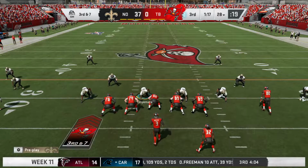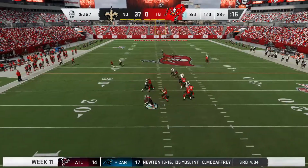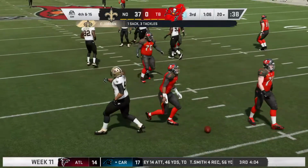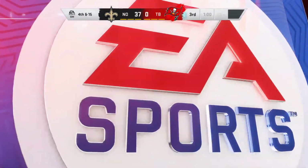We can say what a difference a week makes. Last week, he ran pretty much wild, didn't he? Did pretty much what he wanted to do. But this one, they've stopped. Nowhere to escape, and he goes down. Cameron Jordan, he's the culprit, and that is now his 13th sack of the season as his great year continues.